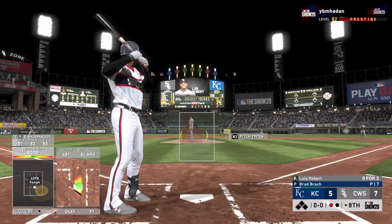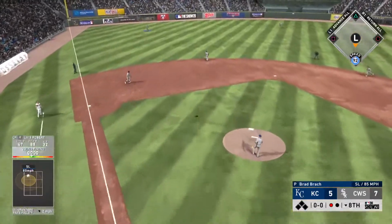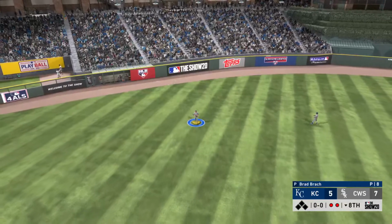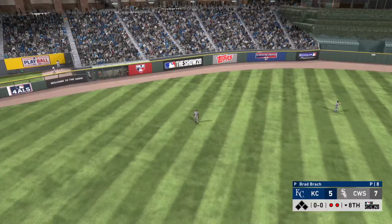Digging in once again, Luis Robert, who could really use a knock here. 0 for 3 in the game so far. This is hit high in the air out toward left center. Frazier will range to his left as he tracks this one down in left center for the second out of the inning.